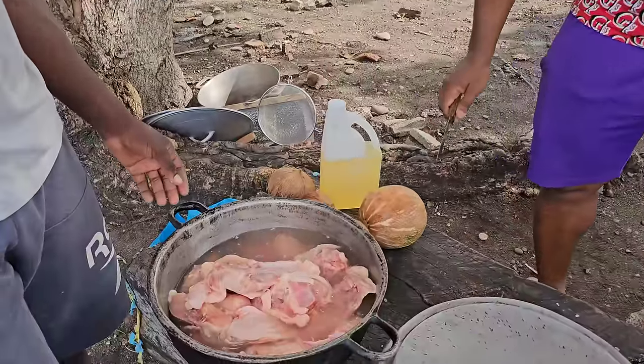Alright, so the guests, you don't know them, are the famous colors. Coconut dumpling, pumpkin rice, fried chicken, and some brown stew chicken. So we're going to match that in the idea. Quick and fast, we're not going to waste time. See there? We have a chicken here.